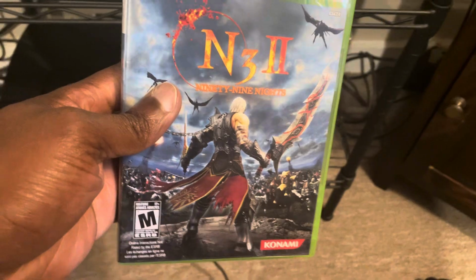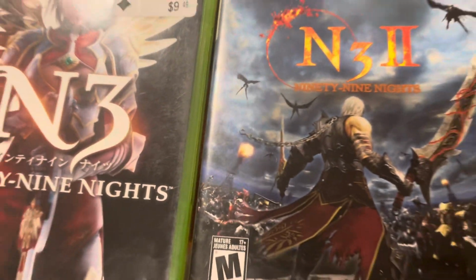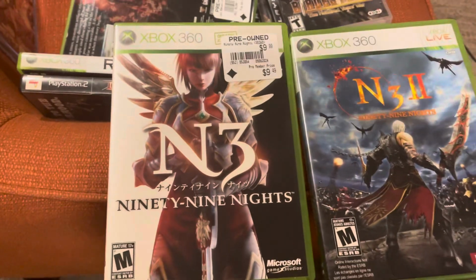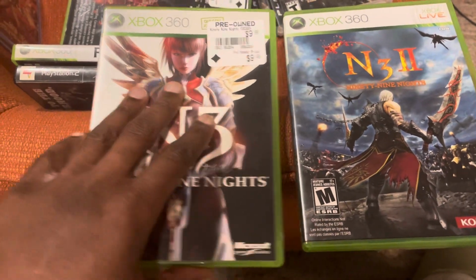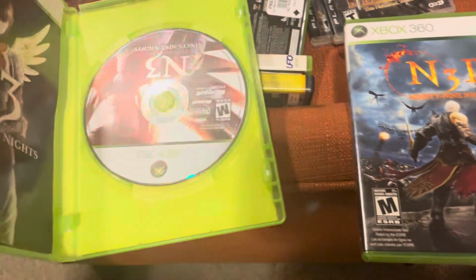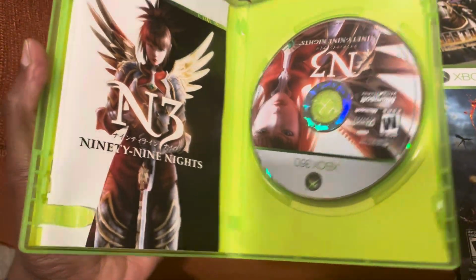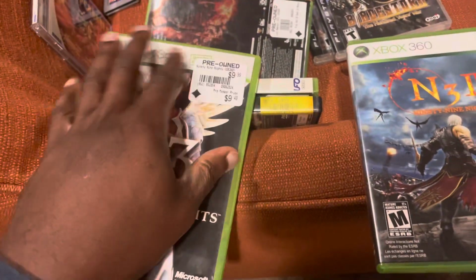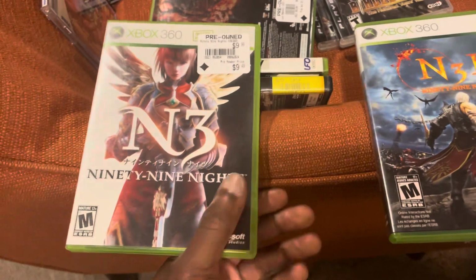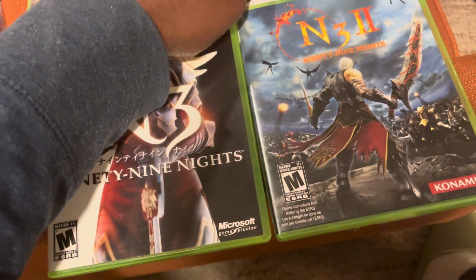I actually brought this up yesterday. I just picked up this copy of 99 Nights yesterday from GameStop, because they had it there, and I actually had this version as well. It's darn near brand new, like new condition. I love when GameStop must have a warehouse where they just purge and send them out. But anyway, I think I see why Part 2 is way more expensive than Part 1.